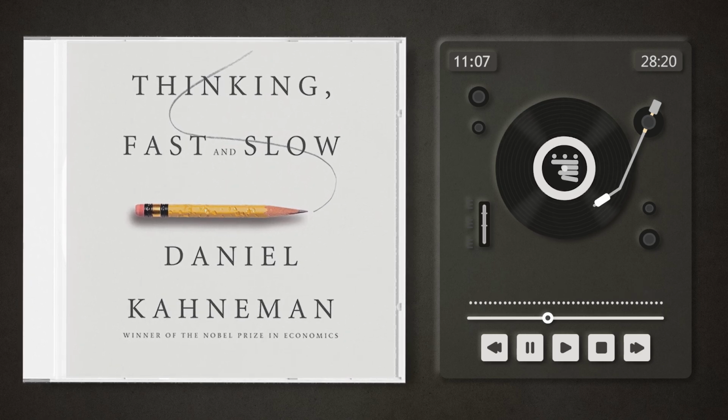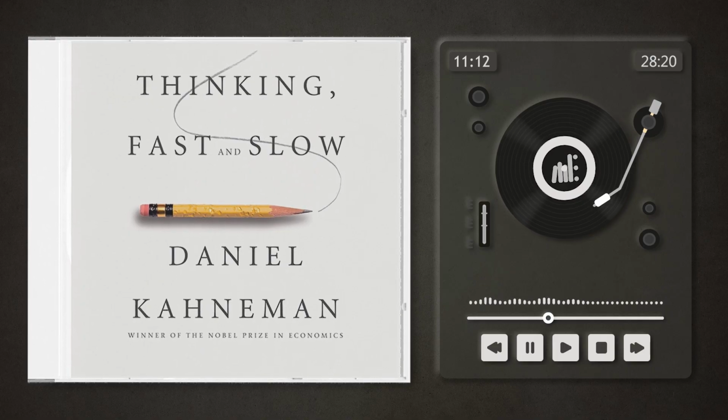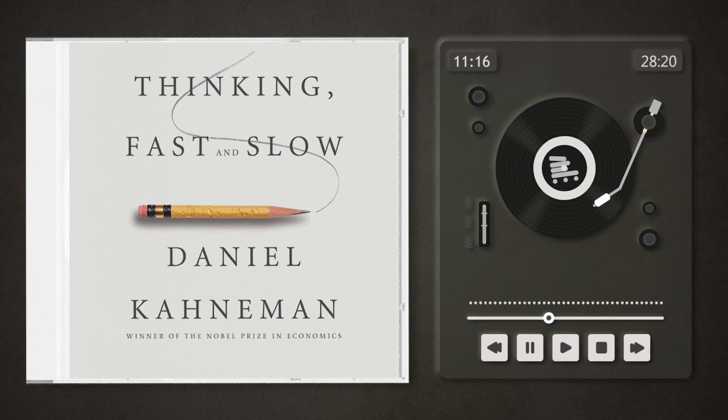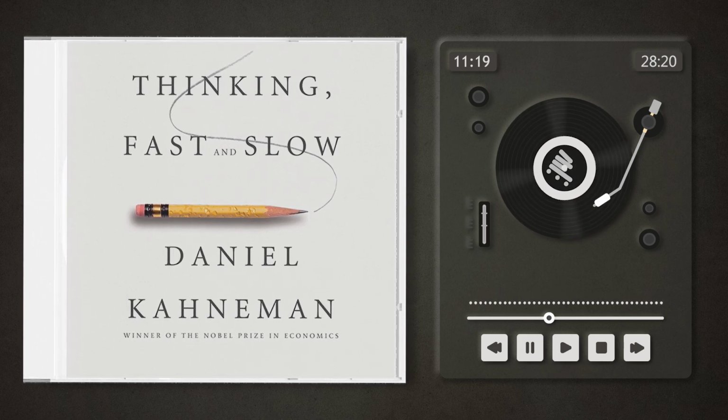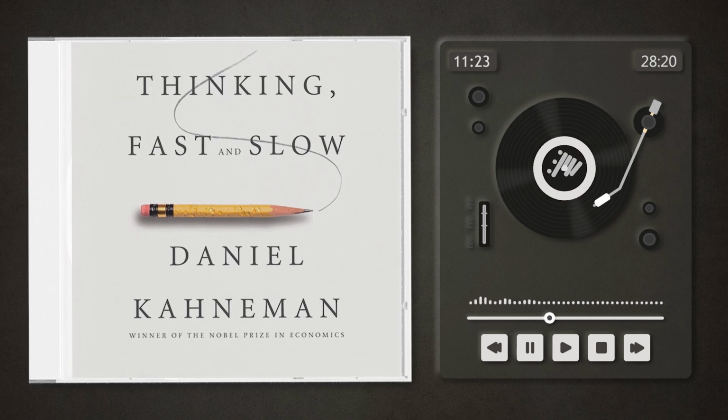Prospect theory also introduces the concept of framing effects, demonstrating how the way a decision is framed can influence our choices. For example, people tend to be more willing to take risks when a decision is framed in terms of avoiding losses rather than securing gains.